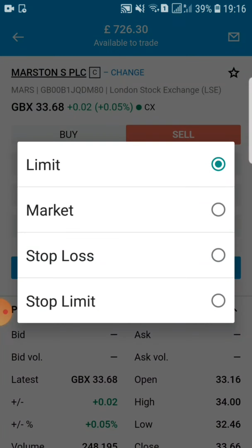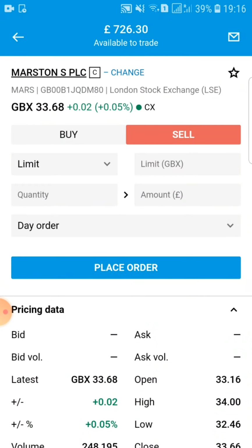If we click on the limit drop down, you have 4 options: limit, market, stop loss, and stop limit. I'm going to work through them one by one and try to make it nice and clear how each of these works. So first of all, a limit order.